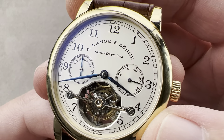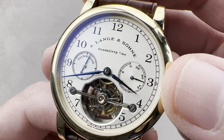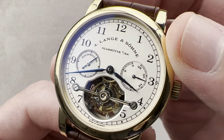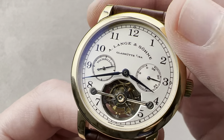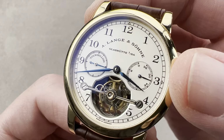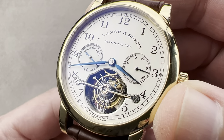That's right, the dial is a solid block of silver that's been cut to look like this. It's then galvanized silver white with the Arabic numerals and the sub-registers, the brand, and the railroad track outboard all transferred. Now, this was also the beginning of the design that would come to be called the 1815 collection with the Arabic numerals. It wasn't called that back in 1994, but it would come to be known as such.